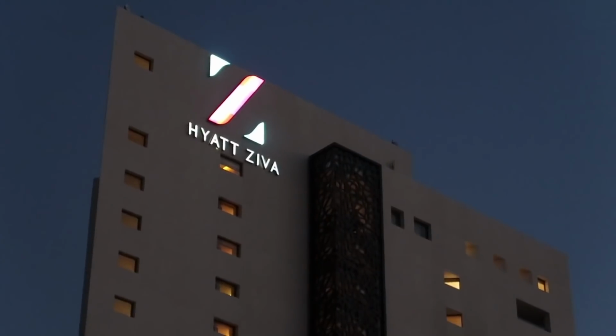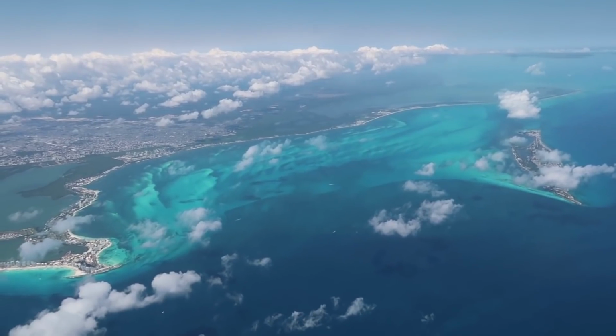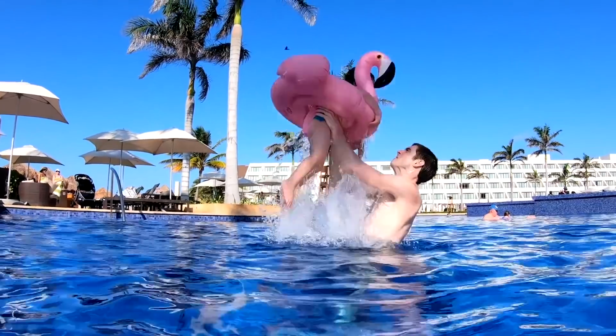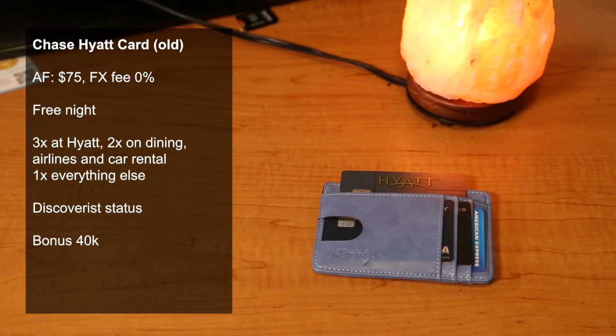Sign-up bonus, I think at that time it was 40,000, and with the spending you can get to around 50,000. So the sign-up bonus on this card is enough for 2 nights at an all-inclusive resort where everything's included, free margaritas if that's your thing. And we stayed 3 nights, so we did pay for 1 night using cash.